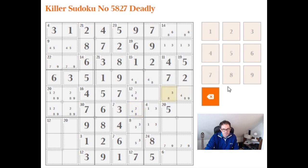We can't have any 4s over here. Now these had to add to 12, I think, so if we can't have any 4s, this has to be 9 and 3. 3 and 1, 9 and 7. What are we left with placing? This can't be a 4. So in fact this has to be a 6, I think. So this is a 6.